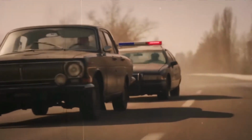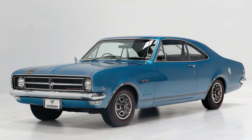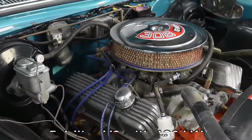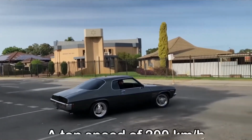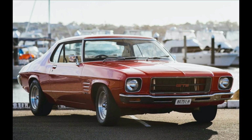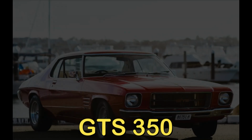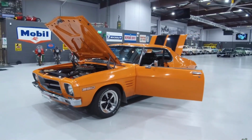This coupe was a perfect blend of performance and durability, the police's trusted weapon for endless patrols and the most challenging chases. Its debut in police forces was back in the late 1960s. Of course, the famous HK series and the GTS 327 version, with a massive 5.4-liter V8 with 186 kilowatts and a top speed of 200 kilometers per hour. Its successor, the HQ Monaro GTS 350, brought further improvements with a bigger engine, more power, and higher top speed.